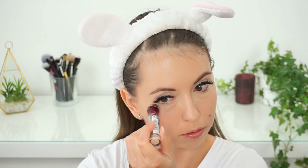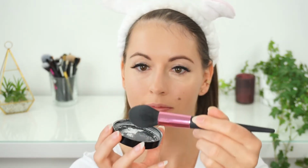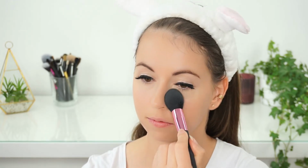So now I'm just going to cover my dark under eye circles, and I'm taking my beloved concealer, that one from Maybelline, the Instant Anti-Age Rewind Concealer. I'm always setting my concealer with a little bit of powder just to prevent creasing. And for that I'm taking the New Delusion Loose Powder from Catrice. But it also helps to cover my pores completely because they are still a little bit visible, even though I've applied the pore minimizing primer.